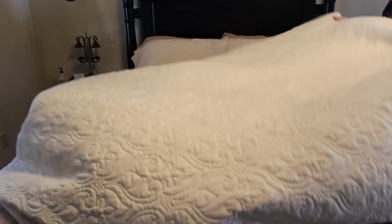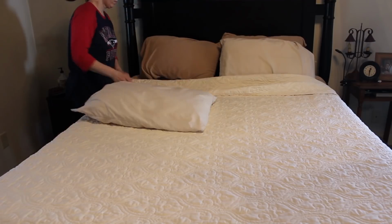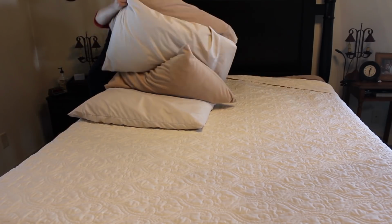And now it's time for my new bedspread. I love it. It is so soft. I cannot tell you how soft this is. It's from Linens and Hutch.